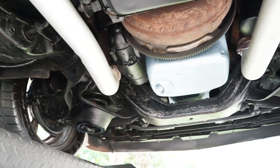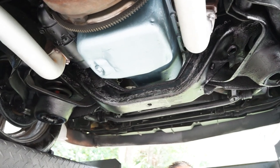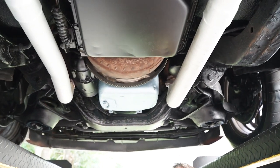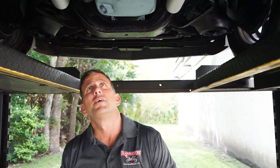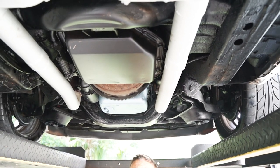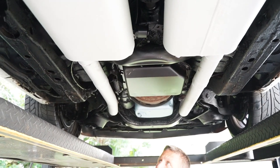Looking up at the oil pan, I do not see any leaks at this time. Flywheel cover is missing because this is a Florida car. People have a tendency to take them off down here to keep the tranny cooler. The tranny pan's in nice shape too. No leaks to speak of there. Frame rails on the car look to be in good condition.